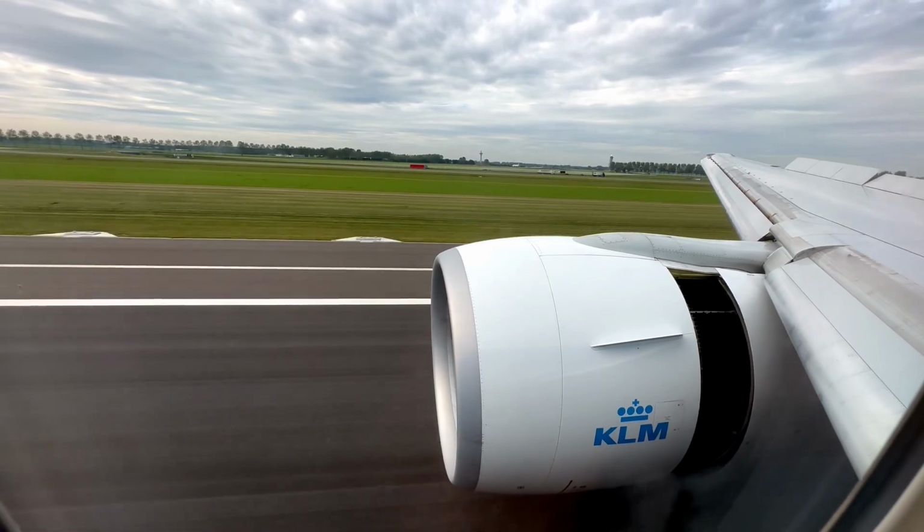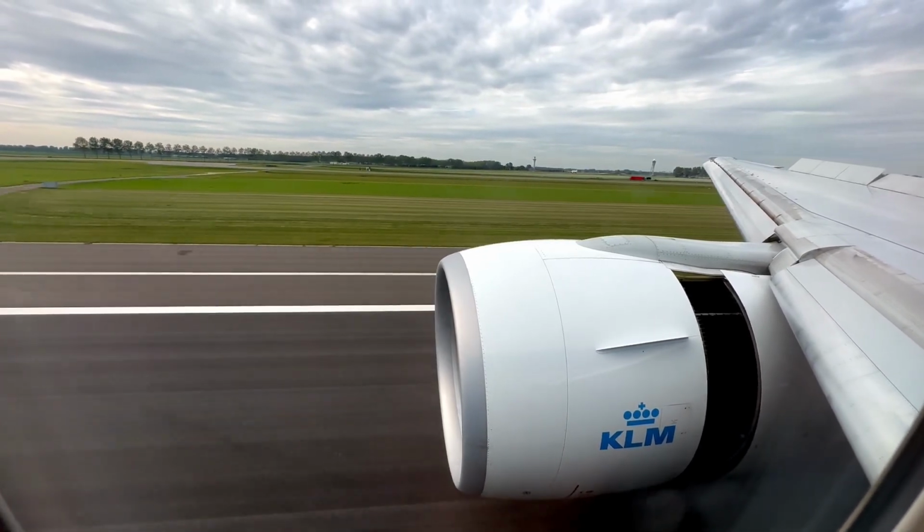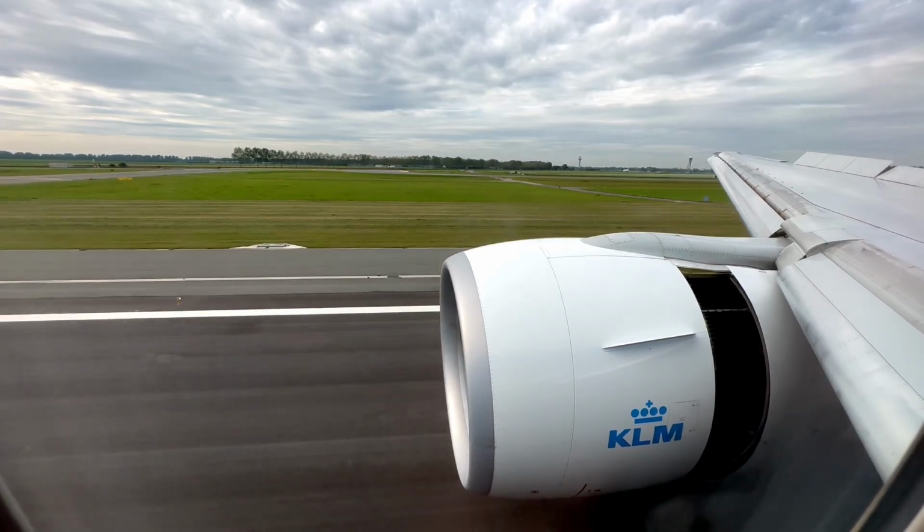So after 11 hours and 3 minutes in the air, we finally touched down at Schiphol International Airport here in Amsterdam.